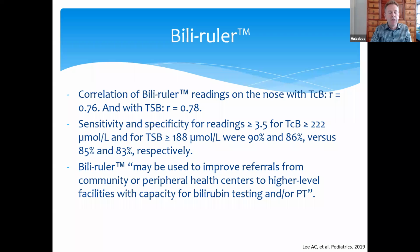The Bili-ruler readings on the nose show the best correlation with the transcutaneous bilirubin values, with a correlation coefficient of 0.76. They also correlated well with total serum bilirubin, with a correlation coefficient of 0.78. The sensitivity and specificity for readings higher or equal to 3.5, for TCB higher or equal to about 222, and for TSB higher or equal to 180 micromolar were 90 and 86 versus 85 and 83% respectively, so quite high. They also show that the inter-rater reliability was high.